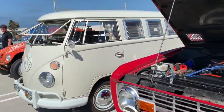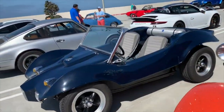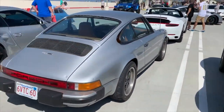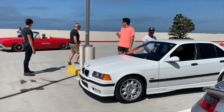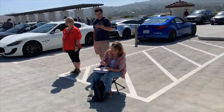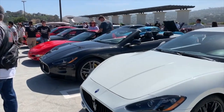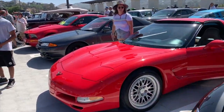Bronco, Volkswagen, another Beetle, another little old bar hub, or the old bug, the old fiberglass body there. A 911S, another Porsche, and another BMW. Here comes this Thunderbird we saw earlier. C7. A couple of Maseratis side by side. Gran Turismo, I think, the hardtop next to a convertible.